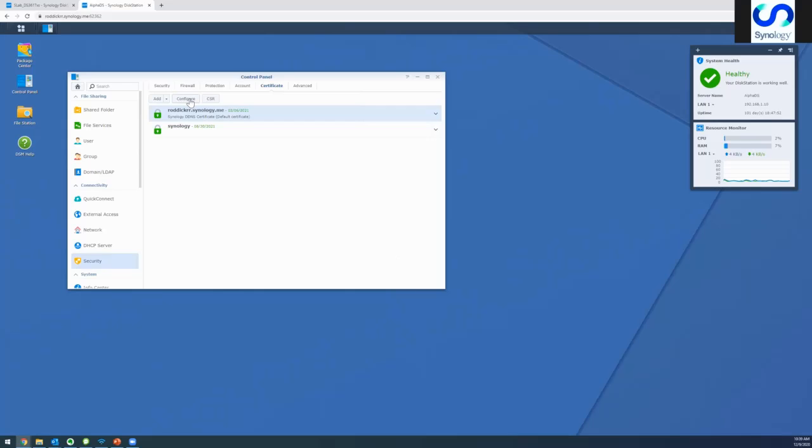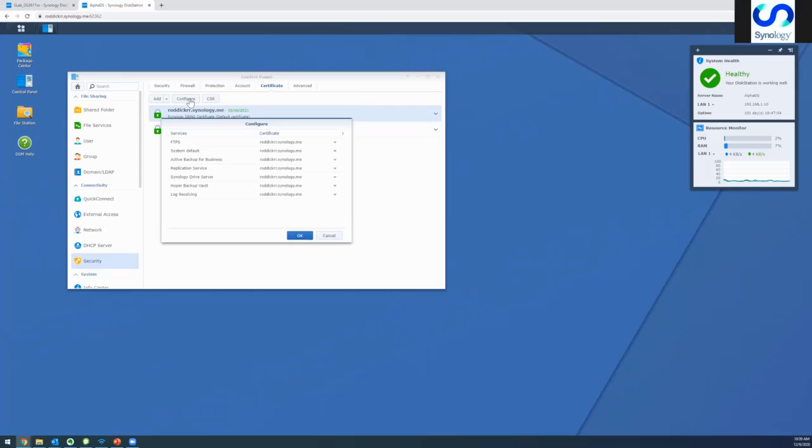And then if you want to set that for particular services, you just go here to configure. These are all of the services that I have open on my particular NAS. There are some services here that aren't open just because I haven't installed them personally, things like Surveillance Station would be an example. But all of the services that you're currently using, if you're using Active Backup, if you're using Synology Drive, those will all show up, and it's going to show you which particular SSL certificate they're using to encrypt.